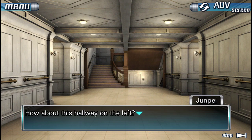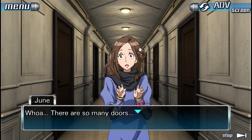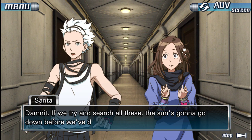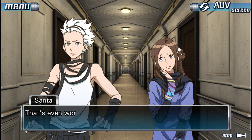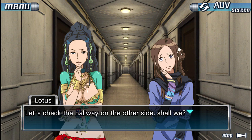How about this hallway on the left? Whoa, there's so many doors. Damn it. If we try and search all these, the sun's gonna go down before we've done half of them. I think the sun already set. I have a feeling this ship is the only thing that's going to be going down anytime soon. That's even worse. Well, we can come back to this hallway later. Let's check the hallway on the other side, shall we?